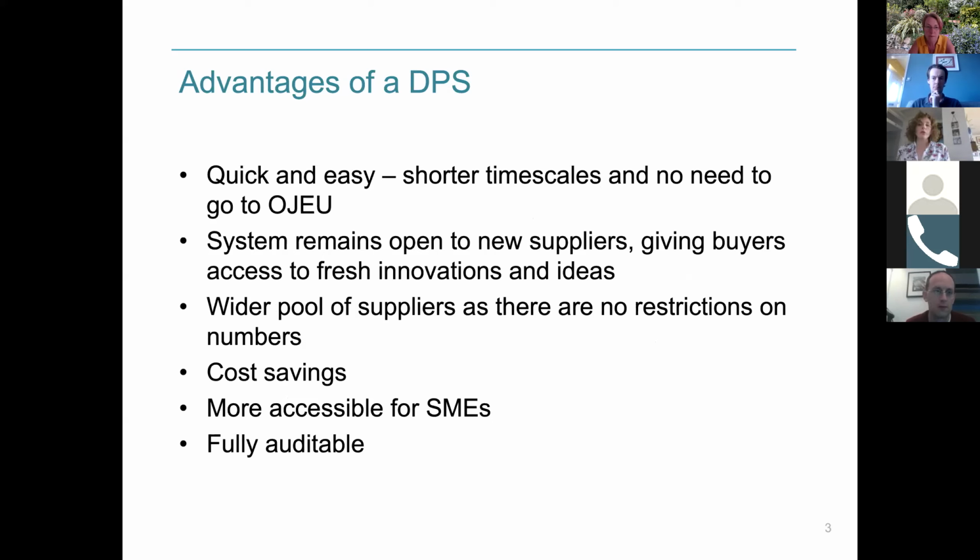So just quickly going through the advantages of a DPS and giving you some background of why we decided to do a DPS: once the DPS is set up, it's quick and easy. There are shorter time scales, and there's no need to go out to OJEU if one of your schemes was of that kind of spend. You don't need to go through the whole rigmarole of setting up an advert of 30 days. It can be a lot shorter. And as I said in the previous slide, the system remains open to new suppliers.